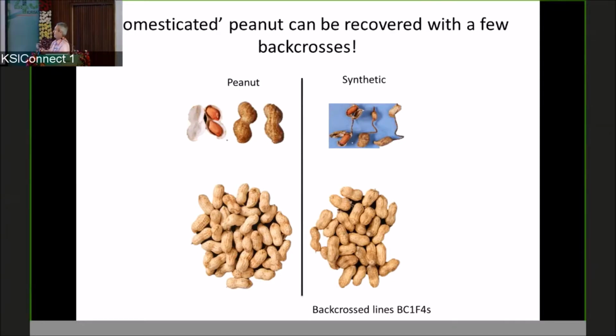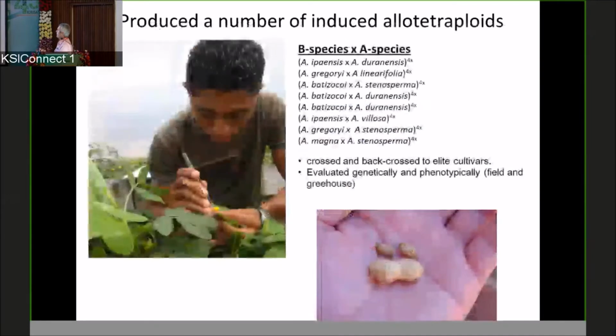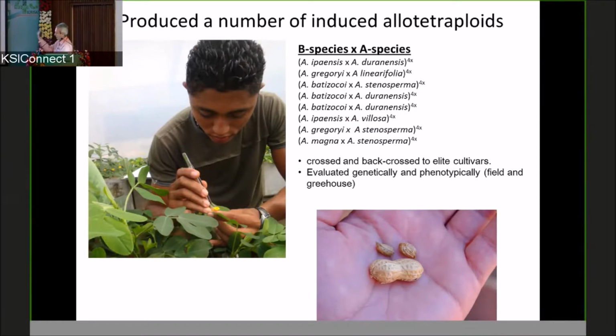So it's a very exciting, very rich area to move forward in. So here's just a subset of the crosses that we've made. So Epiensis and Duranensis, we think those are the progenitors. We're almost certain that those are the progenitors of the domesticated peanut that we grow today. And so we've been using various successions of those, Duranensis and Epiensis, to resynthesize that. And then these are various A-B combinations that we've been using.